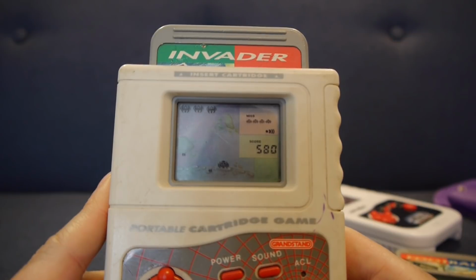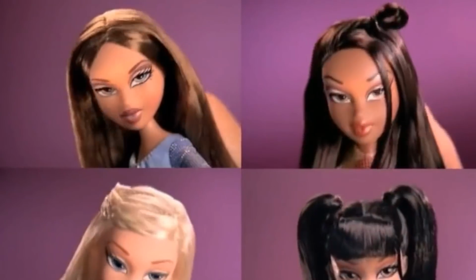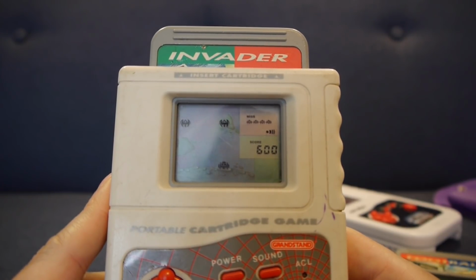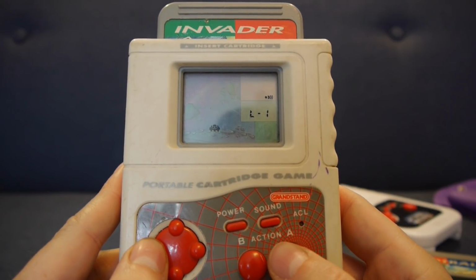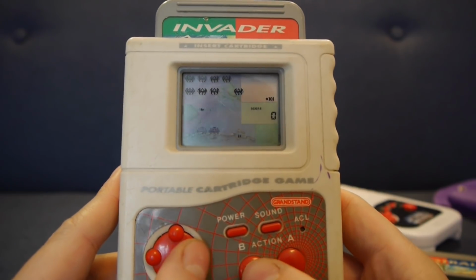MGA Entertainment still exists to this day. They were responsible for those Bratz toys and things like that, whereas Grandstand sadly faded into obscurity. I guess their downfall was not continuing the Game Wizard line like MGA did. I guess that's also why British kids were happier than American kids in the 90s. And our lunches weren't packed with sugar.